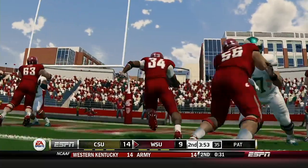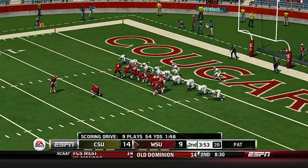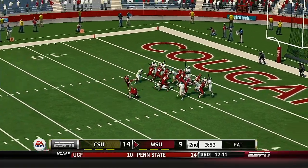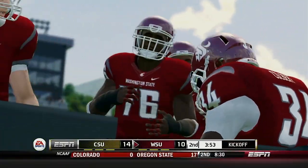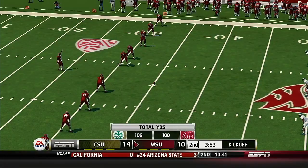The kid is a really reliable weapon. You definitely want the football in his hands near the end zone, and he showed you why right there. He splits the uprights with the extra point. A nice 9-play, 58-yard drive, and they add 7 points to the scoreboard. An amazing drive for this offense.